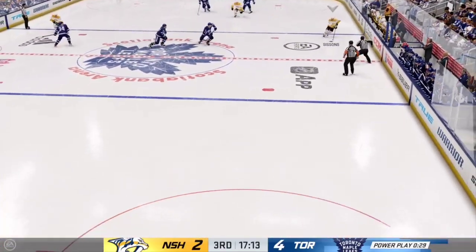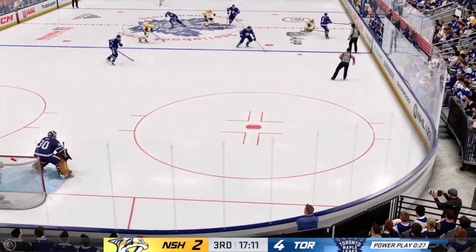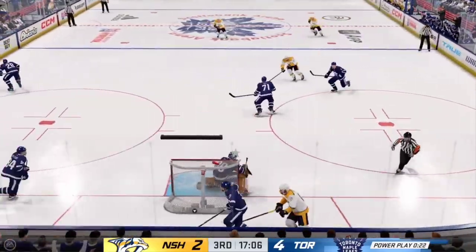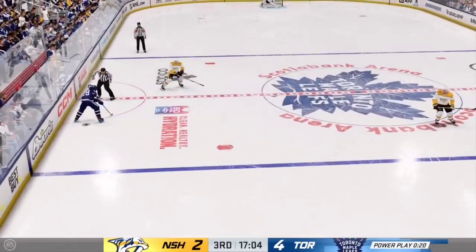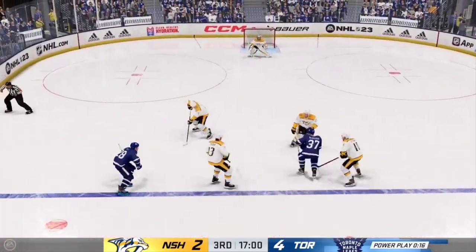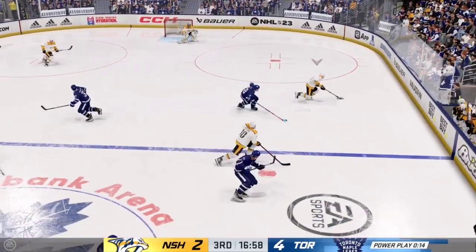Tries to get it over to Sissons. They gain the zone from the left side. Toronto's got control of it now from their own end. Angles it over to Johns. Tried to connect the pass, but it doesn't go. Poked away at center by Sissons.